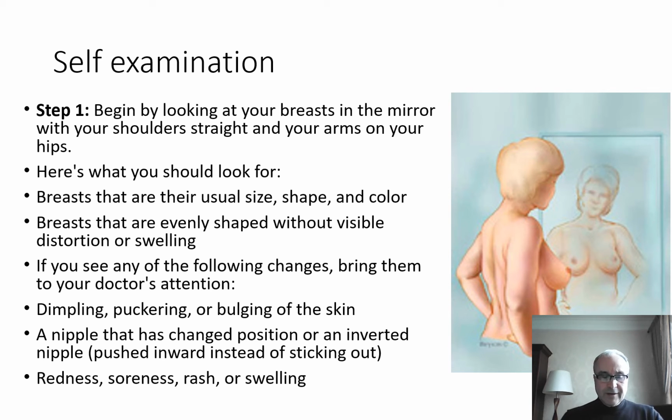Incidence and risk factors. The breast is the most common site of cancer in women. Cancer of the breast is second only to lung cancer as a cause of death from cancer among women. The probability of developing breast cancer increases throughout life. The mean and the median age of women with breast cancer is between 60 and 61 years old.